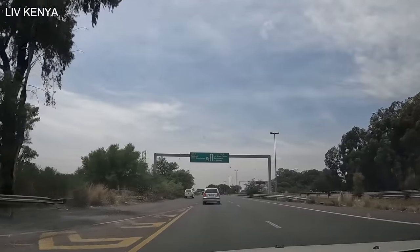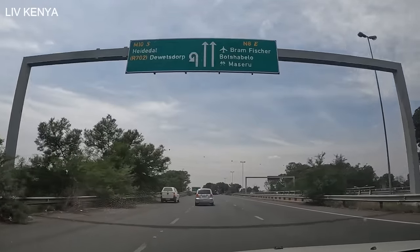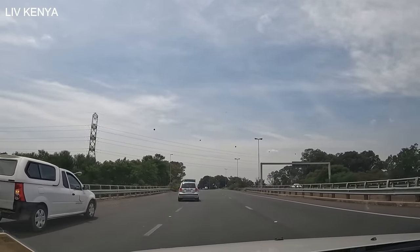We are on the N8 road and we have just fueled at Shell. V-Power. Hey, it's nice to be in South Africa and Botswana. Fuel is quite cheap. Per liter it's around 20.9. V-Power is what they call, I think, octane 95, and we're heading toward Maseru.